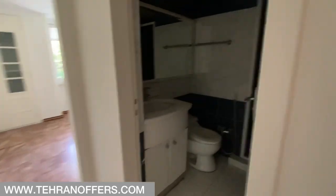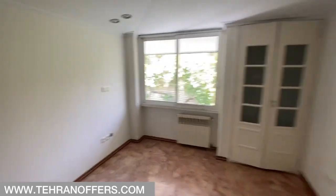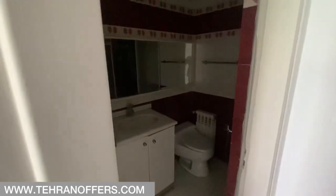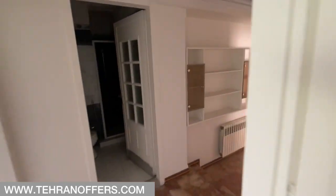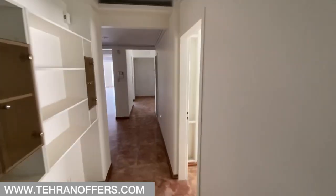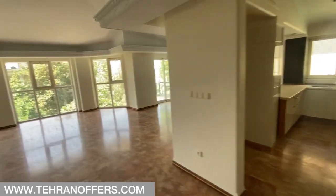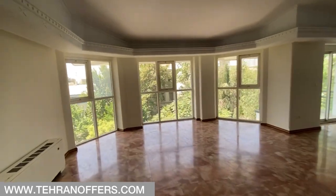Here the corridor leads you to the bedrooms. One bedroom over here. A bathroom with shower. Another bedroom. And here's the last bedroom, the third bedroom, with a small closet. And also another bathroom over here. So each unit consists of 2.5 bathrooms. Just to mention again, the amount of light in all the floors are really satisfying.